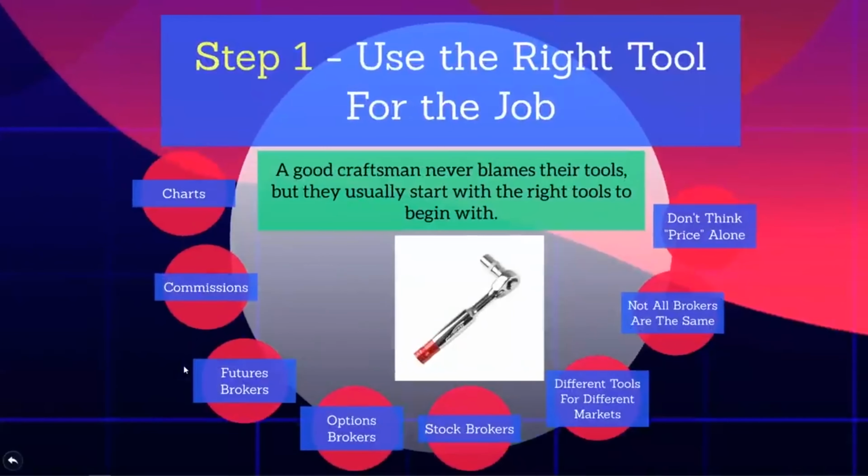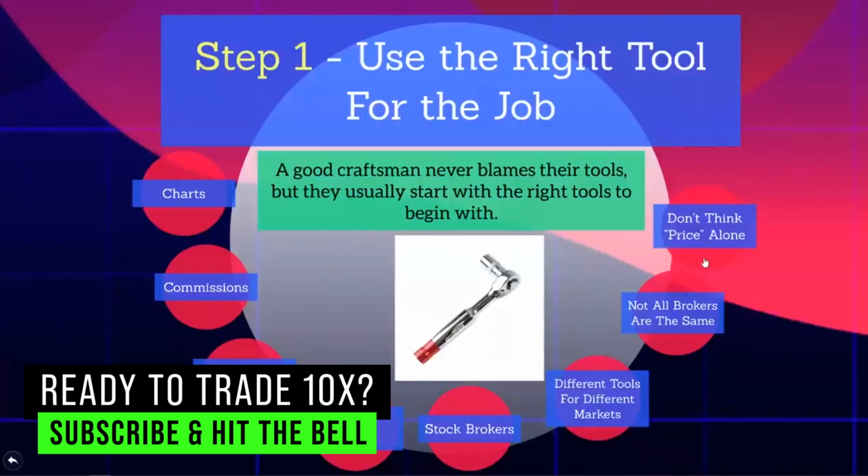Step one of the 7 steps: use the right tool for the job. A good craftsman never blames his tools, but they usually do start with the right ones to begin with. My first point is, don't think about price alone.